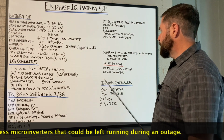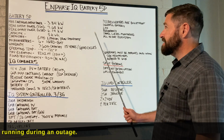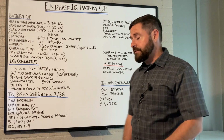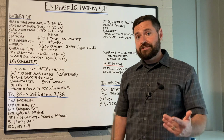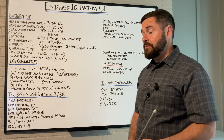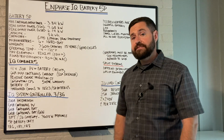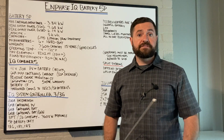So going from the original first generation system, where you could connect essentially as much PV as you wanted and use an IQ load controller to manage that PV, that was a lot better than their current generation, where you're just capped at 64 amps or a split system.